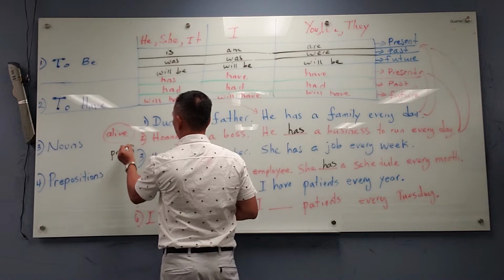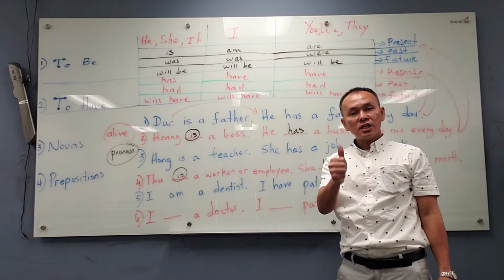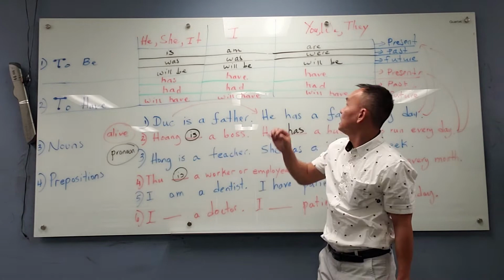He, she, it, pronoun, I, pronoun, you, we, they. The pronouns replace the noun. John, he. Jennifer, she. Jennifer and John, they. Jennifer and I, we. Jennifer and you, you plural. Okay? The dog, it. A tooth, it. Two teeth, they. Okay? So, let's try here.